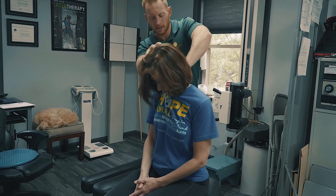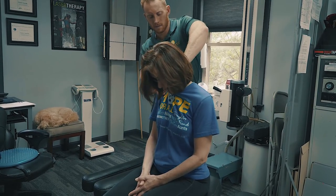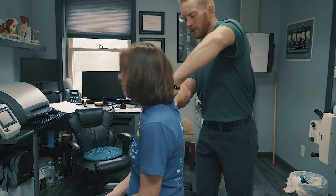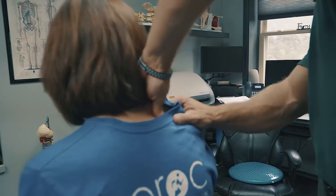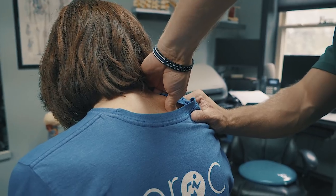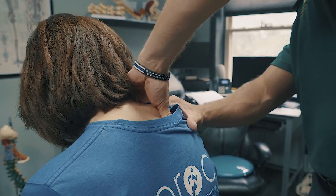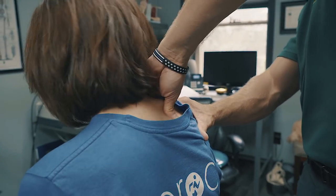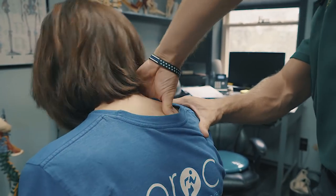We're gonna go a whole way down. Up, down. Yeah, Brie, you can kind of zoom in right here. And what we're working on here is the upper trap. Can you feel that big bubble right there? Oh, my goodness, right? Up, down, shoulder down, up, down.